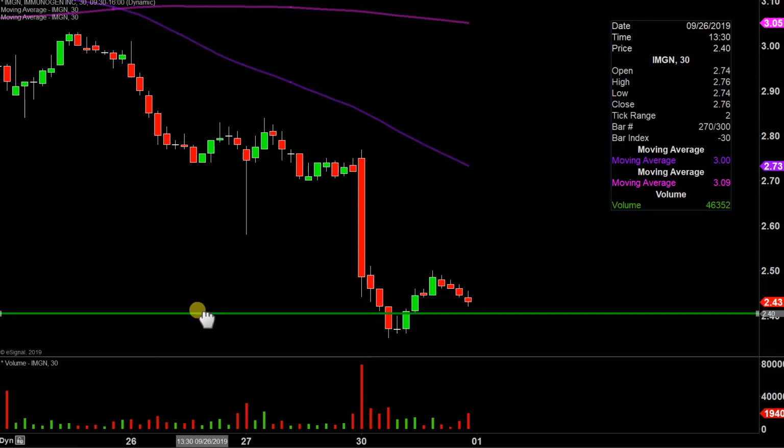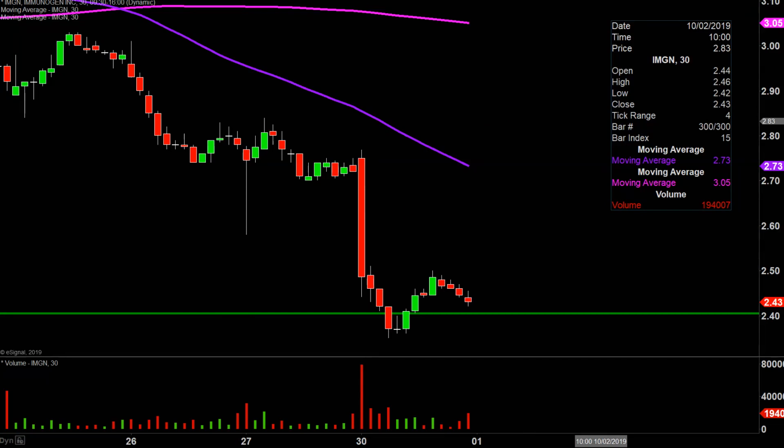Right here at $2.40. $2.40 is important, in my mind at least, for no other reason other than if the price were to go down to $2.40 and then just continue on down, at that point it would literally be putting the price right back to where it was when it was flirting with those lows. And not to insult your intelligence, but price movements that go back to where they were are not exactly a sign of true strength or true power or anything like that.